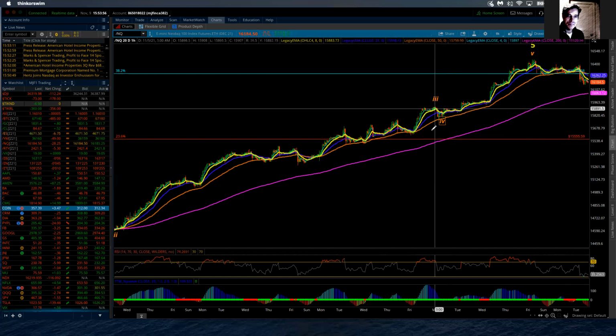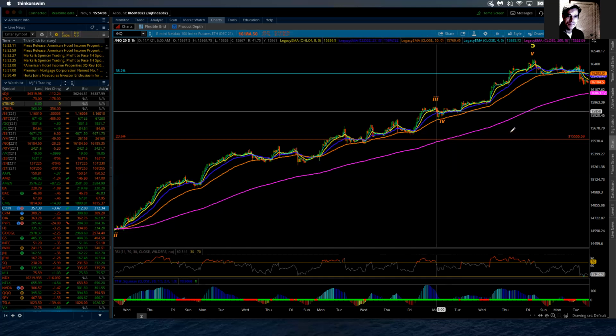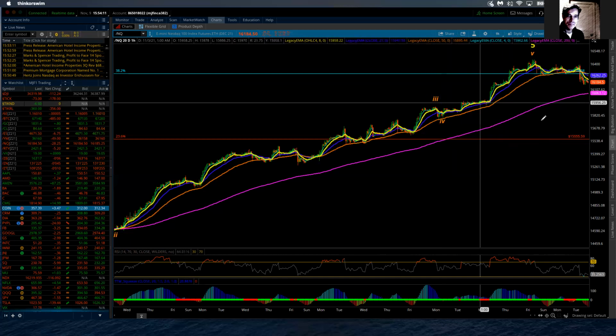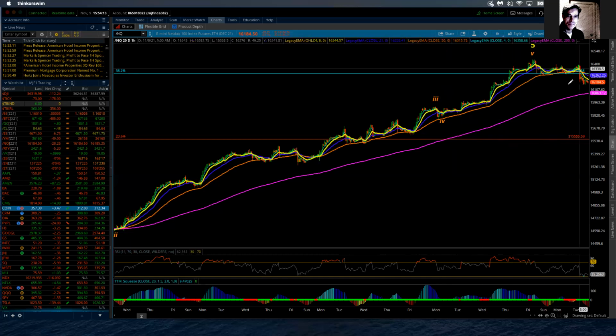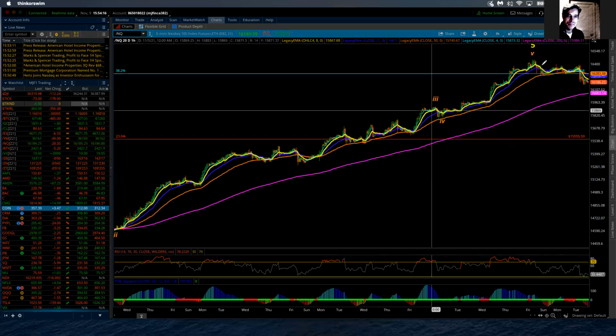Our first level of stronger support is going to come at this fourth wave. So we're just going to be able to measure the whole thing out as we walk fourth waves all the way down. So first, we do have 15,800. That should begin to provide some support to get at least maybe a decent bounce. So as this starts to unfold, maybe wave 3 takes us down there, because this could be 1, 2.